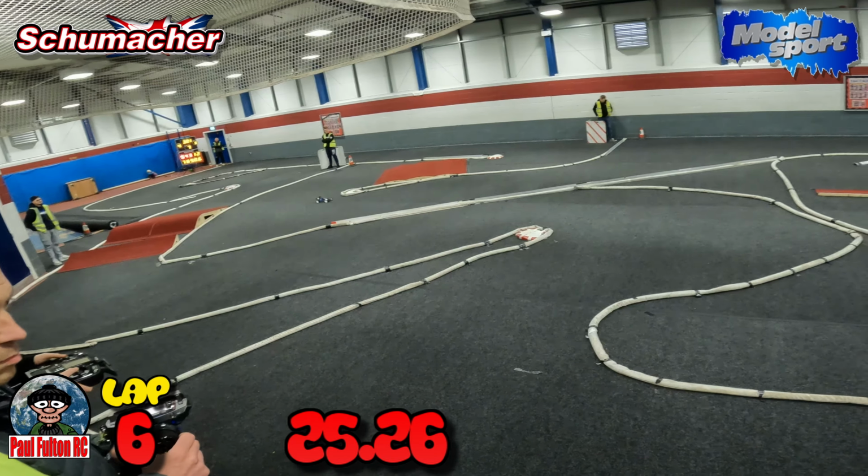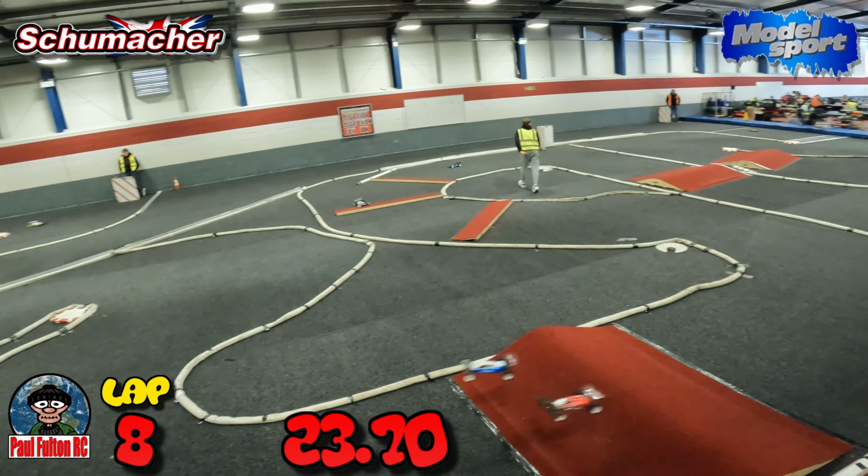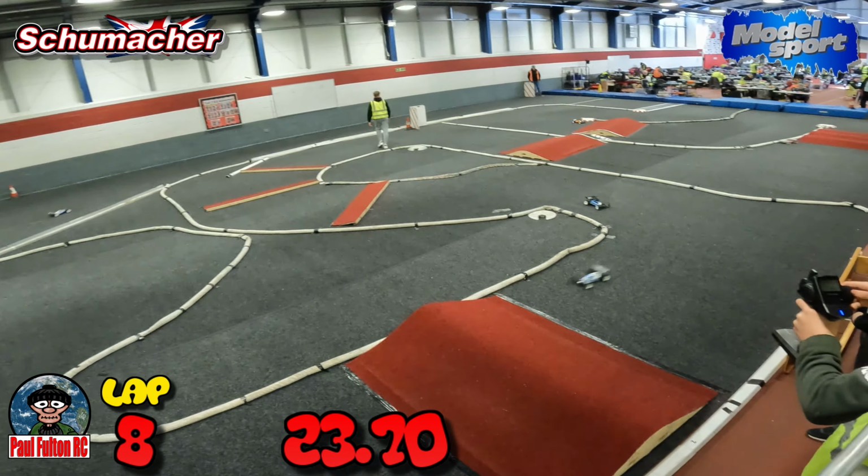So this is the last time we're going to be racing at Bury, the indoor track at the Radcliffe Leisure Centre. Or the Radcliffe School. Getting some fast times in now. Hopefully we keep our cool.